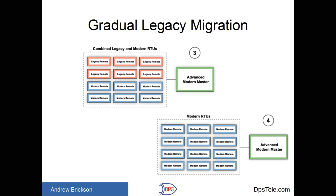And then finally, step 4, once all that's done, you will have a modern master and modern RTUs. And you've done that gradually over several budget cycles. You've had a nice, smooth legacy migration. And good equipment will let you do that.